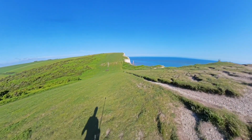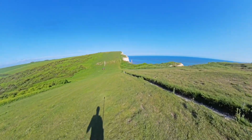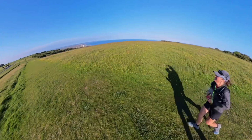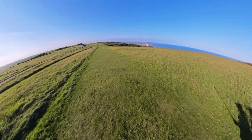So there in the distance is Beachy Head, the somewhat notorious Beachy Head, and Beachy Head Lighthouse. We actually stopped at a pub just on the other side of that, and here we are now heading into our final destination of Eastbourne.